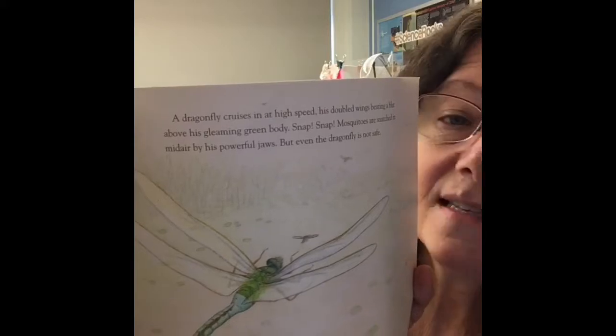There is danger here, too. A dragonfly cruises in at high speed. His doubled wings beat in a blur above his gleaming green body. Snap, snap! Mosquitoes are snatched in midair by its powerful jaws. But even the dragonfly is not safe.